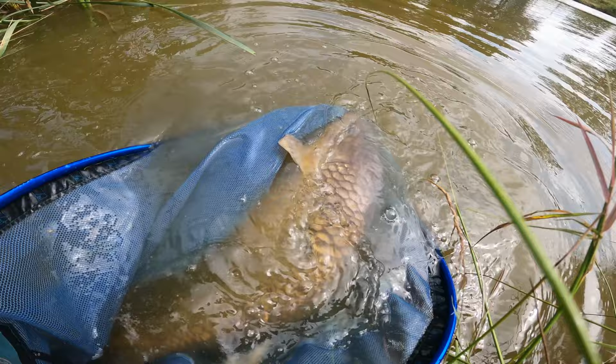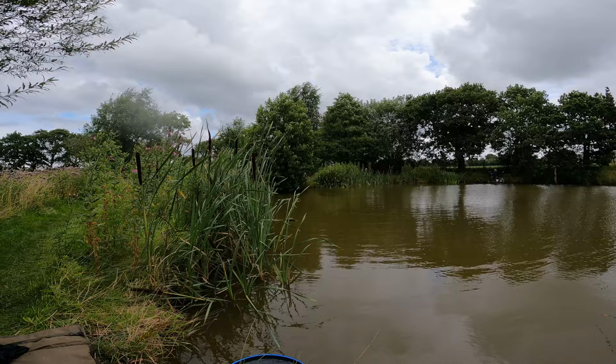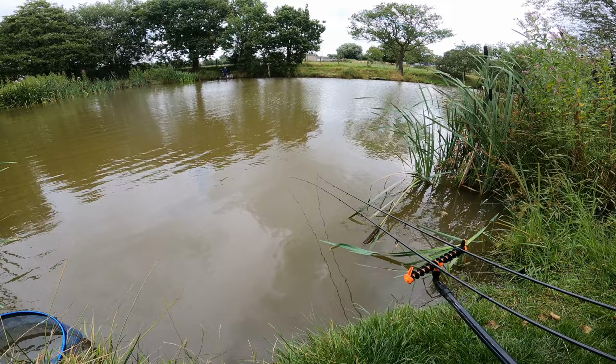Dad's into a fish. Looks about 4 or 5 pounds. Very, very good consistent fishing today. Well, Lakeside gets the thumbs up from us, I think. So if you're in the Chorley area, give it a go. Definitely, 100%. But I'll do a little bit of a summary with my dad before we pack up.